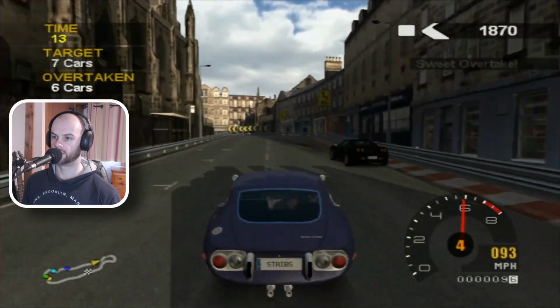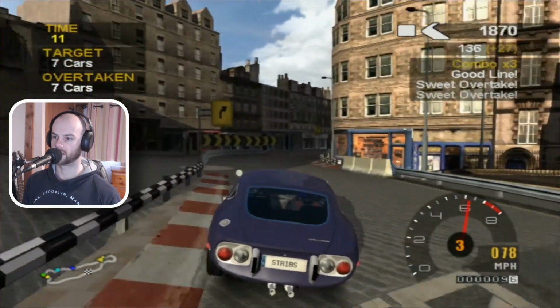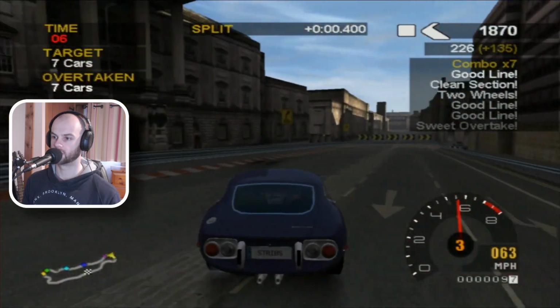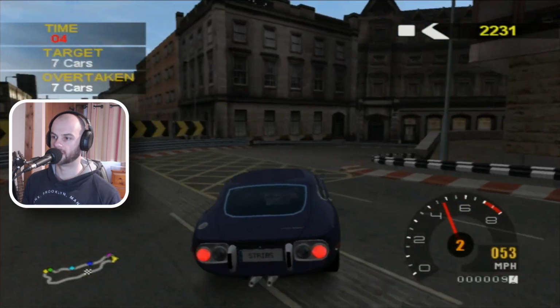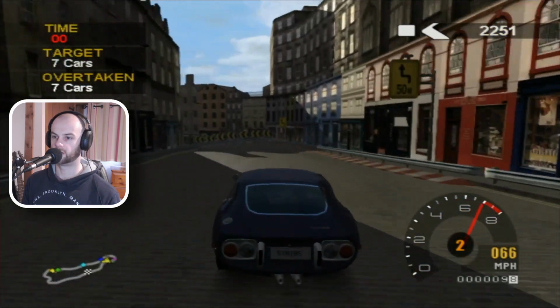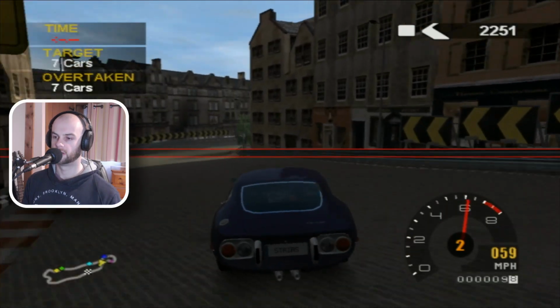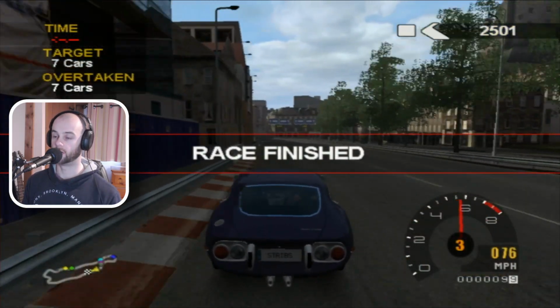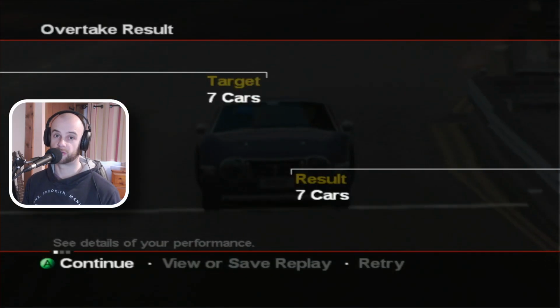That's actually a record. Never done it that quick. 11 seconds left. To be honest, I'm usually overtaking them about round this corner. So I usually have about 3 seconds left. So that one's gone very well. I think the AI drove slower in that because I usually overtake them on that corner. So that means they're on that corner, usually.